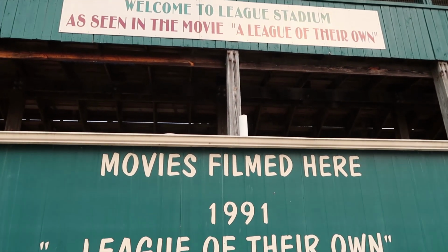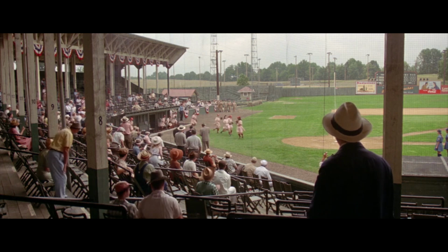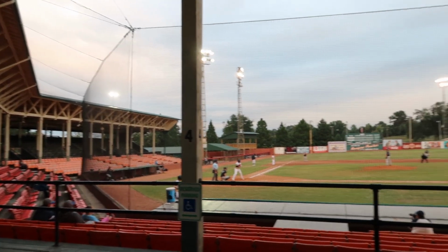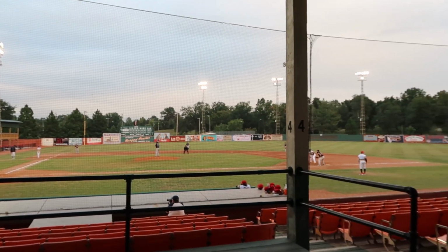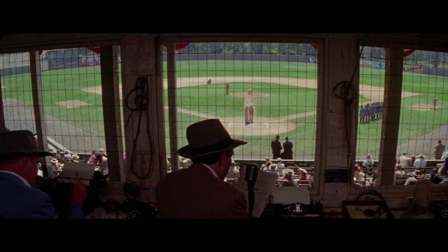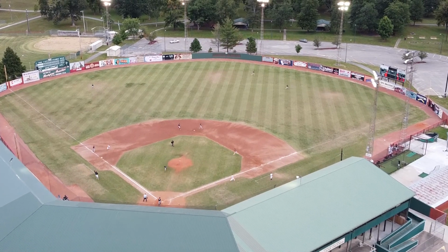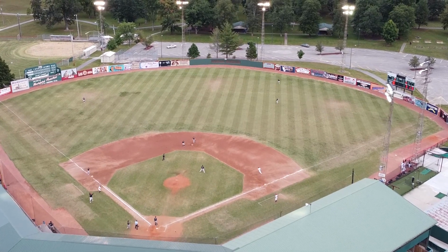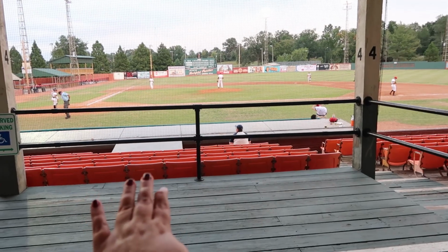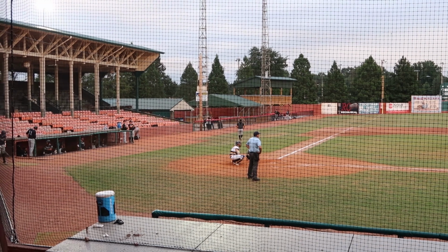Now back to the center field with the team, Tony Holton. This is so cool. That is the Rockford Peaches dugout, the one that jerk guy danced on top of.